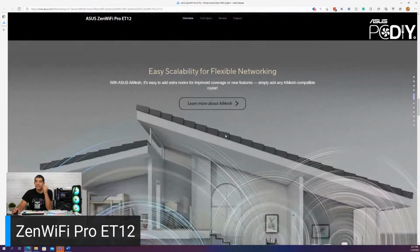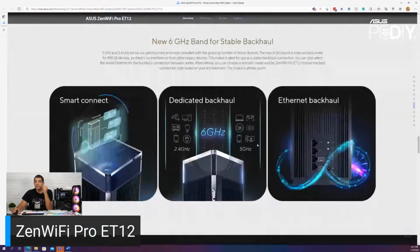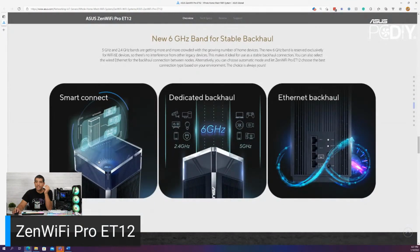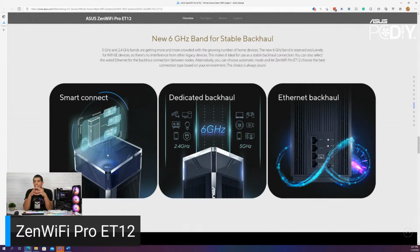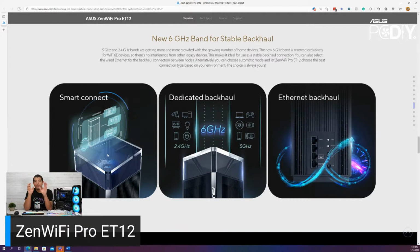You can see the aesthetic design of the units, the 2.5 gigabit LAN. You've got the link aggregation support. Smart Connect, for some people that might be wondering what is Smart Connect. So you have different ways that you can set up the router. One of the cool things that you can do is you can have independent bands. So if you want to connect to one band and then your other devices to another band, you can do that manually. Or you can have the router set up what's called Smart Connect, where it actually will figure out the different types of devices and automatically apply that to one single ID.